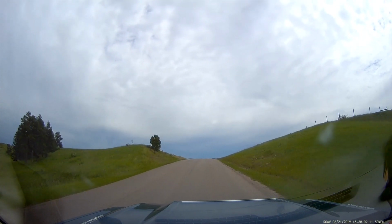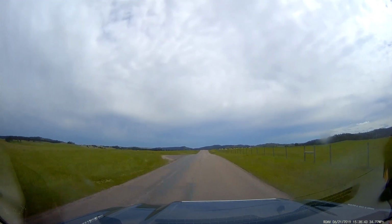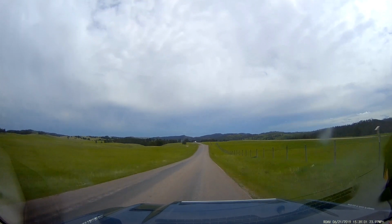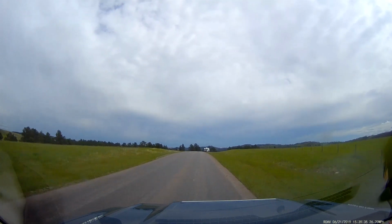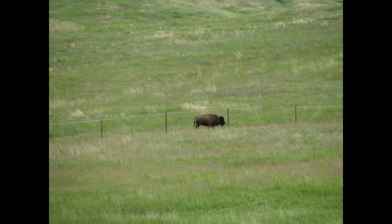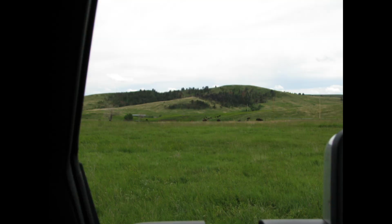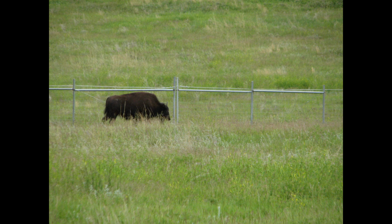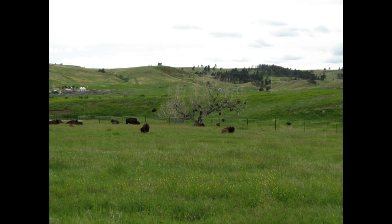It's quite different from the loop that is in the other mountainous area where we were last week. We stopped off here and had some shots of some of the bison that we first initially saw. They were quite ways out, but we had a camera with a zoom, so we were able to pick them up with our camera.